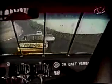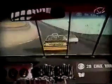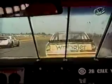There he is taking the lead for the first time today, Darrell Waltrip, lap 141. Waltrip, who has never won this race. He's won 57 Grand National races. He has twice been the national champion, but he's never won Daytona.